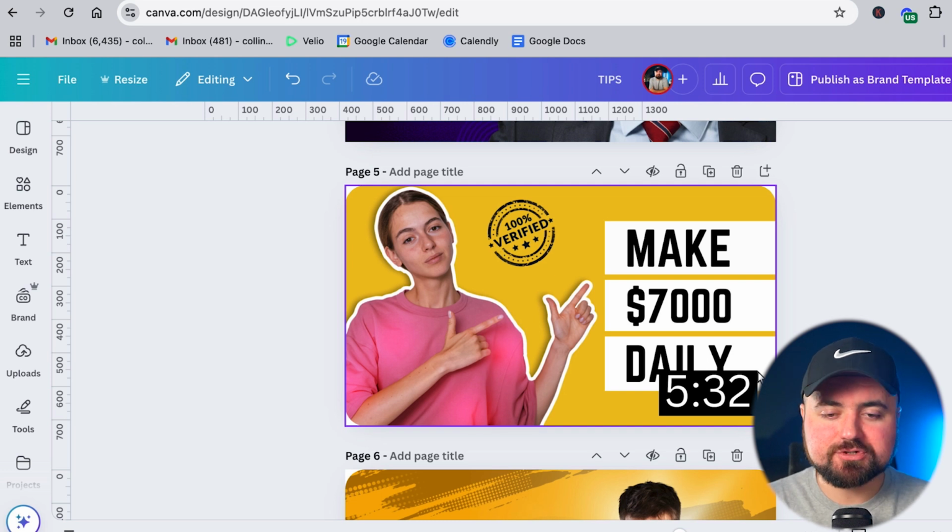It's going to be harder for viewers to read. So I always recommend putting your subject on the right side and then your text and whatever else on the left side. That way you don't have to worry about making sure it stays above this little section. It's just always going to be covered because you'll be over there.